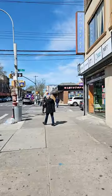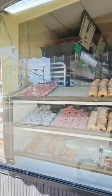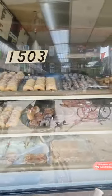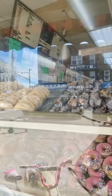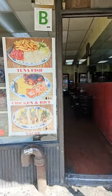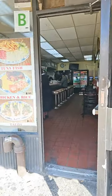There's a donut shop here. Let's just look at all these donuts they have here. I wonder if they're any good or better than Dunkin' Donuts. I remember liking these kind of donuts right here, those right there, a long time ago. It's an old-fashioned diner. It's small, with counter space mostly.